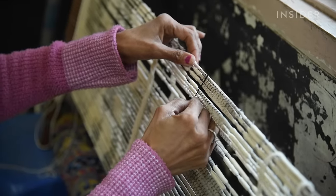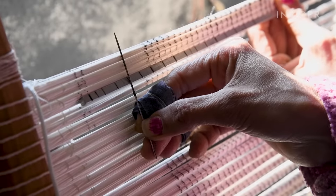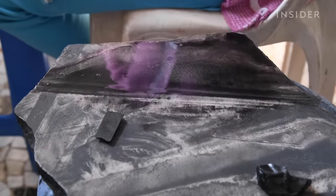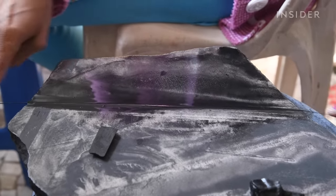The sketch is passed on to artisans like Limbacha Priya Ashwin Kumar, who translates the specifications to the warp and weft threads. She does this by marking the different sections onto the silk with a single string dipped in coal.